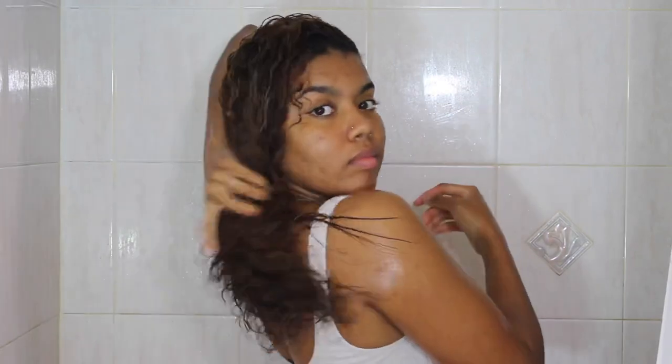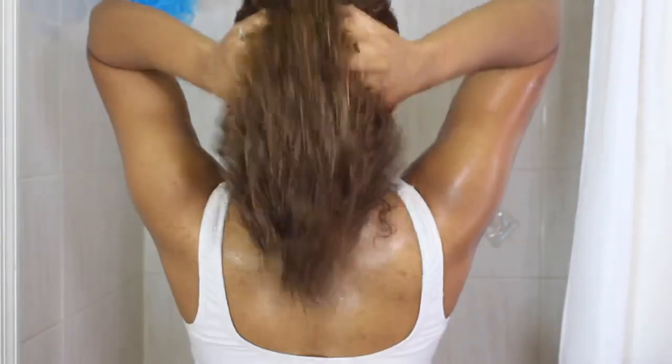I make sure to scrunch any product in my hair so that it can get all over my hair and on each strand. So this is what my hair is looking like after shampoo and condition. It looks really healthy and super soft, and it smells so good, guys.